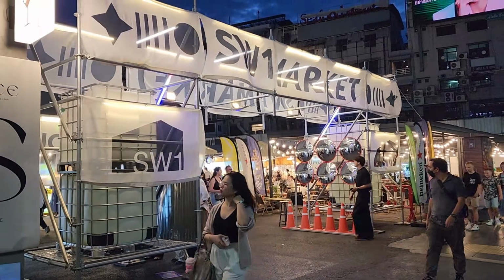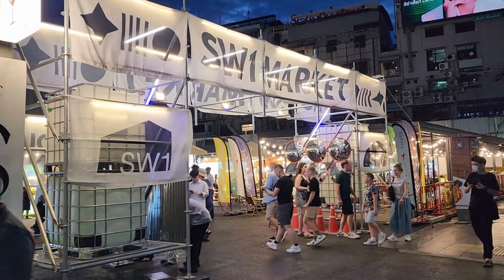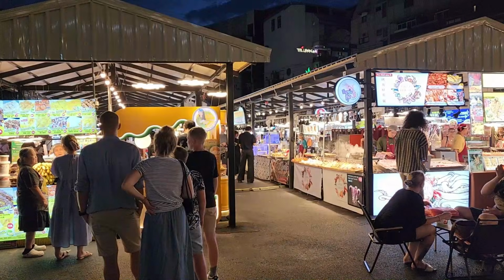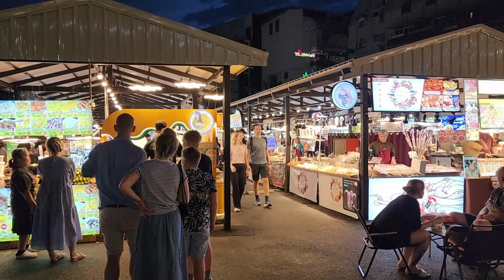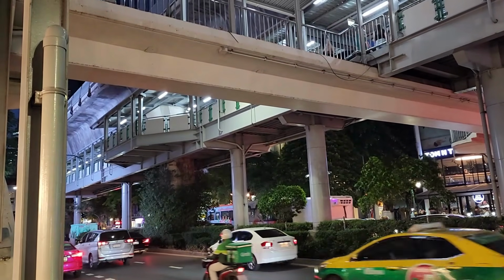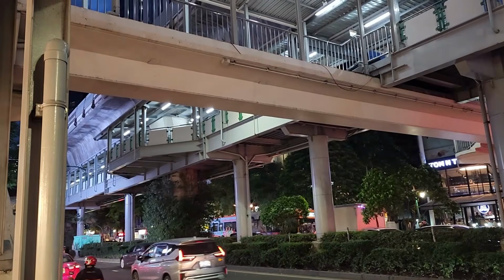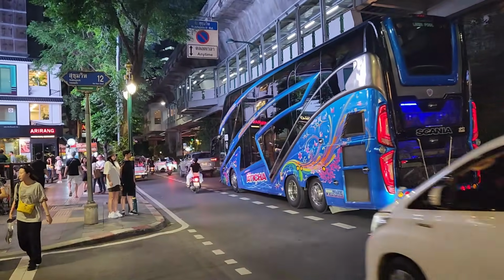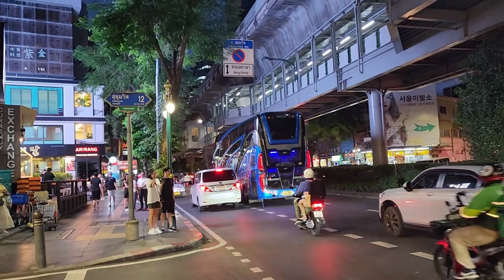Oh, those clouds are looking ominous up there. I might get a little bit of rain. Getting good and windy. Nice market with a beer garden right on Sukhumvit. Right in front of the market is a nice walkway to get up and over to Sukhumvit Soi 15 on the other side. And I would hate to drive that monster bus around Bangkok traffic.